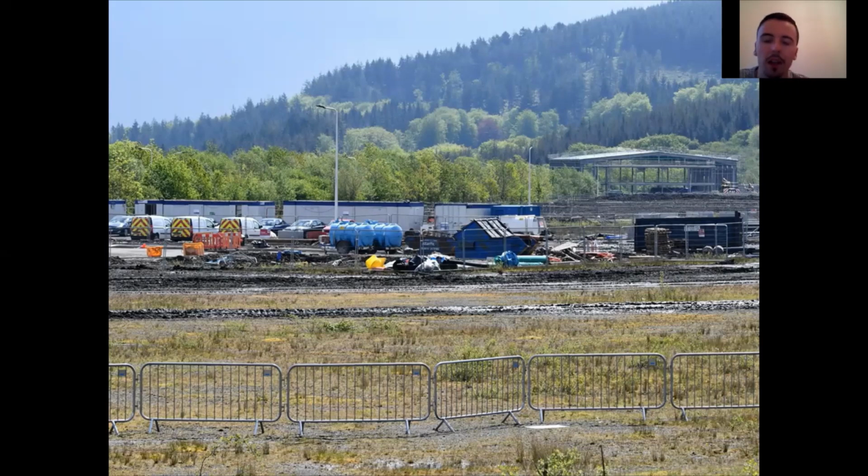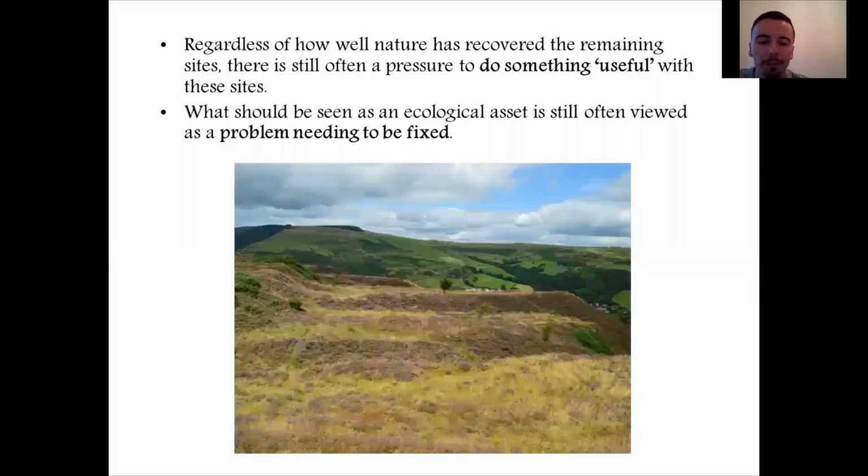So even though our ecological knowledge of these sites is improving and we realize how important they are to the fungi and invertebrates and other things, they're still seen in quite a negative connotation. So people don't think of brownfield sites as being valuable for wildlife. So they're often the sites that are prioritized for any sort of development, even though they tend to be the most wildlife rich sites in the region.